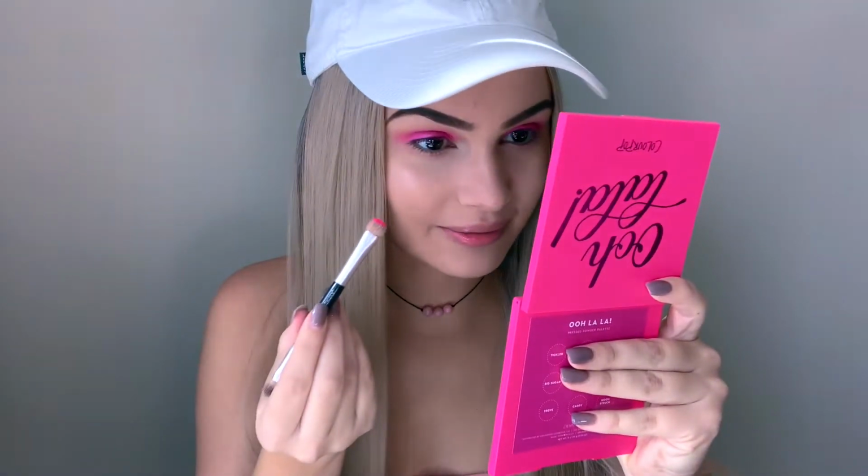Okay, so here's what I'm thinking next. I wanna go into this one, which is Sandbar, and that is a true neon pink, like highlighter pink. And I'm gonna put that all along the lash line on the bottom. And I just think that's gonna look really cool. So let's do that. God, that's bright. That's literally neon. Do you see that? I don't know if you can see it. Here we go.